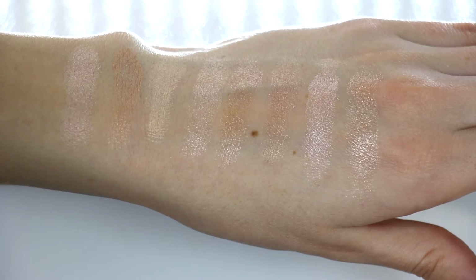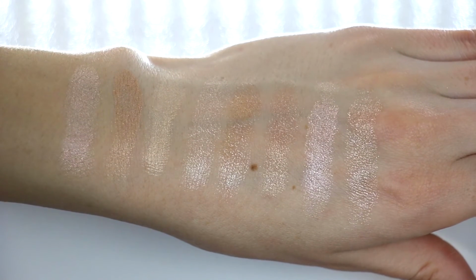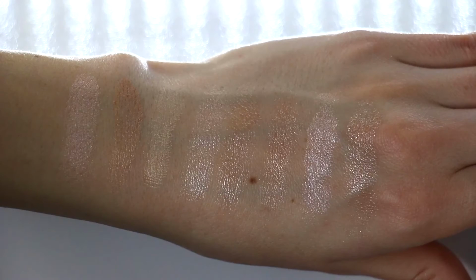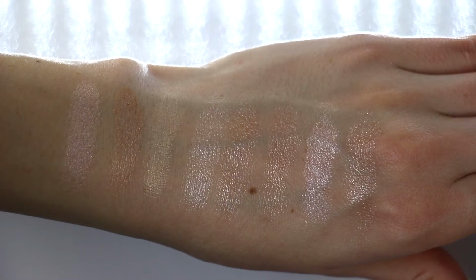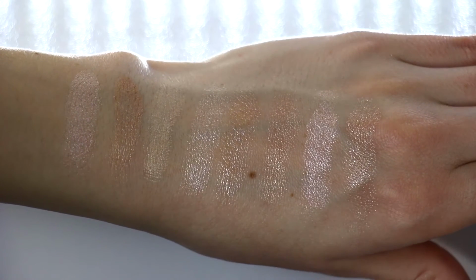The Stila highlighters are definitely a lot more sheer than the other ones, to give sort of a wet appearance. But I feel like if you are incredibly light in skin tone, I would probably stay away from these, because in a certain light it could appear more like a dark streak on your cheek, and you don't want that.